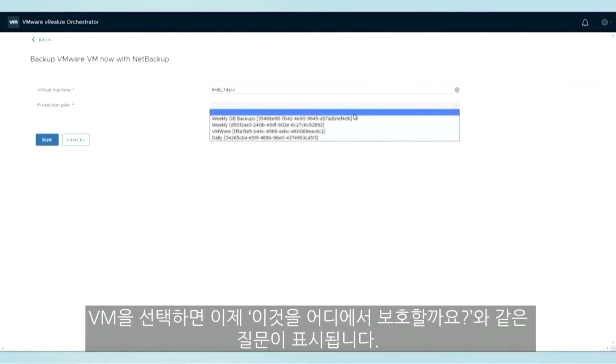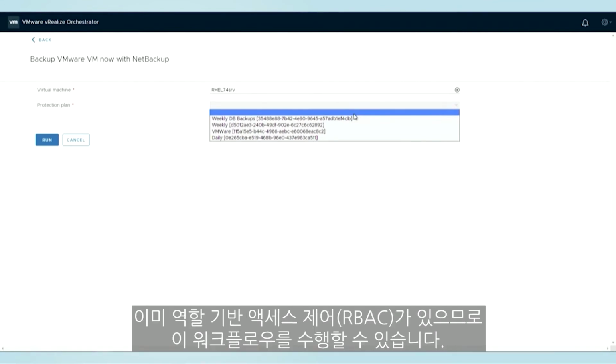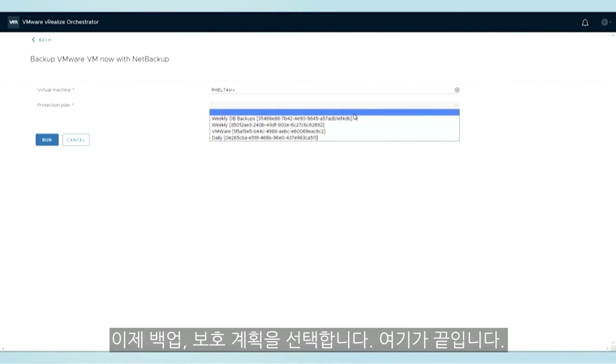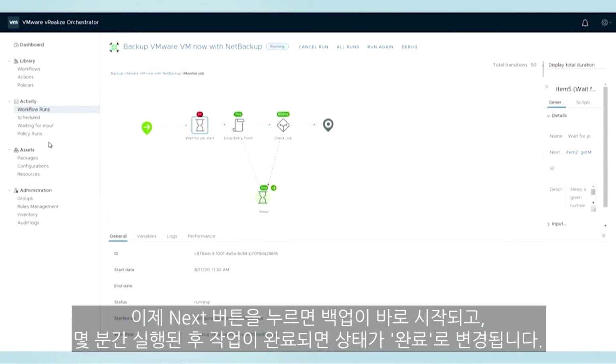Now that we've selected the VM, it's going to ask us, where do you want to protect this? There may be a multitude of protection plans that the NetBackup or backup administrator has provisioned for you on this system. We're going to choose one. They've already got role-based access control, allowing you to do these workflows in the back end. Now that we select a protection plan, that's it. We're done. The next button actually launches a backup right away. This will spin out there for a few minutes, and then once it's done, you'll see the status go to complete.